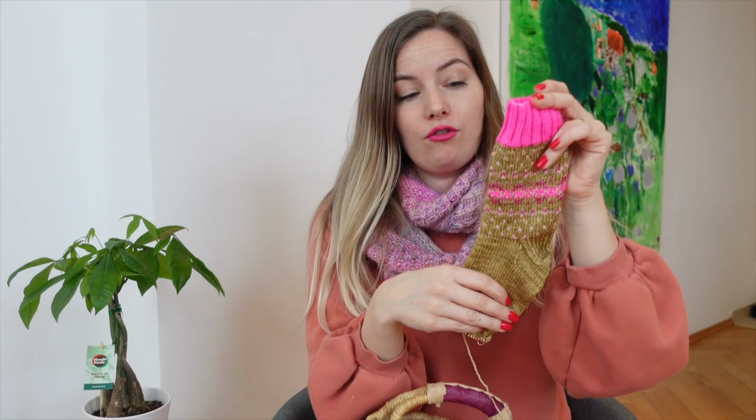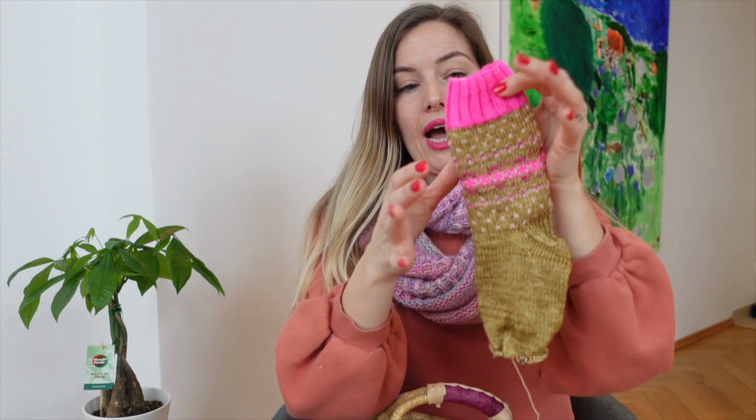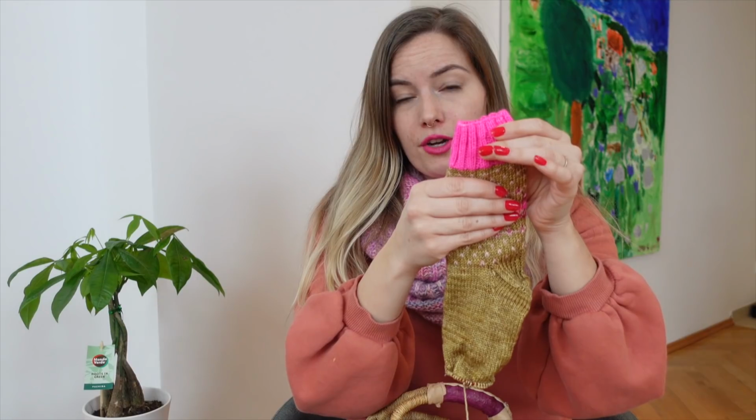And if you have any problem in your color work knitting, especially for socks, because you always have that gusset that you have to get your heel through, it can make it really difficult, and it can make for a lot of work in a sock that you can't get your foot through. So I knit it on a 9-inch circular needle.